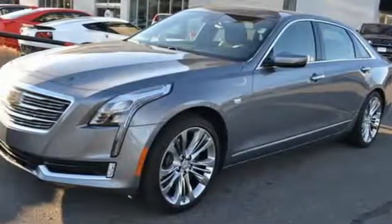Shape your world in a Cadillac. Take it for a test drive today.